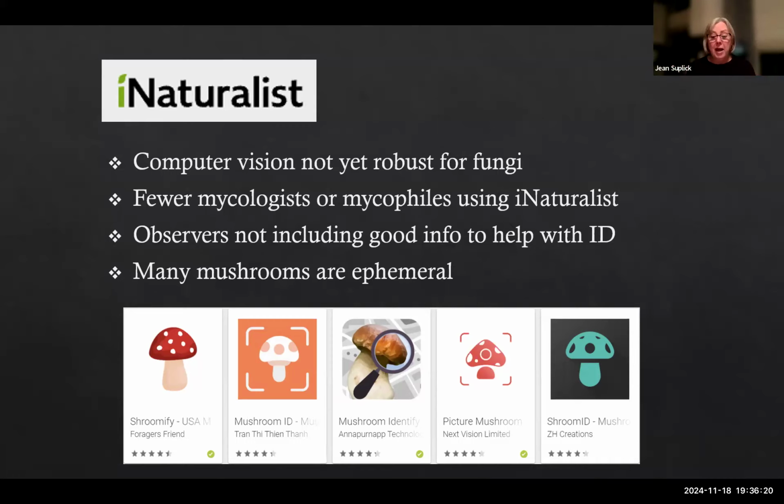I went in yesterday and looked at how many observations had been made and submitted for fungus in the Metroplex, and how many had been actually seconded. I forget what the word is. Oh gosh, I'm losing my mind. But anyway, accepted as the species was identified.